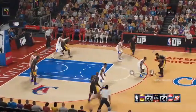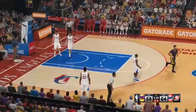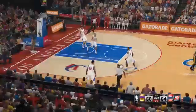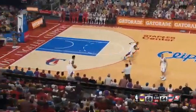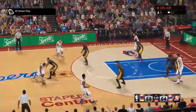Kicks it to Young. And the whistle blows. It's going to be on Nick Young. That is his first foul of the game. What a great play. To sacrifice his body and take the hit. Yeah, I thought that was excellent awareness and anticipation to beat him to the spot there.